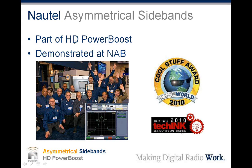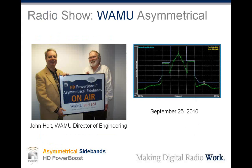The cute little thing about this photograph is that you see all of us gathered in front of the NAB booth in the asymmetrical sideband, and the guys on the right-hand side are much taller than the guys on the left-hand side, so we have our little asymmetrical sidebands going on in the booth. Just a little inside joke here at Nautel. We're easily amused.